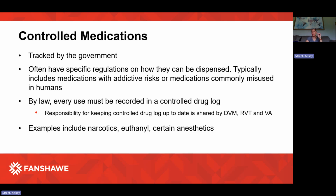There are often specific regulations on how they are dispensed, and typically include medications with addictive risks or medications commonly misused by humans. What happened during what is still the opioid crisis is medications were being administered to animals, and those owners would take those medications instead of the animal, or they would sell those medications on the street. That's what created the controlled drug log. And unfortunately, because humans tend to not completely comply in these scenarios, they abuse the system, which creates these intense laws.